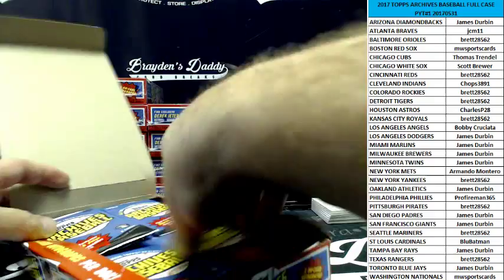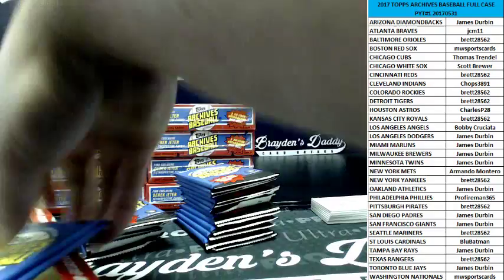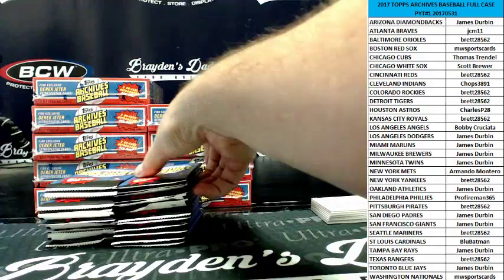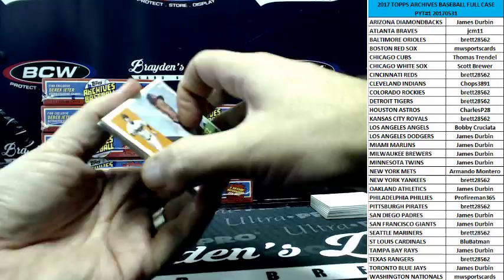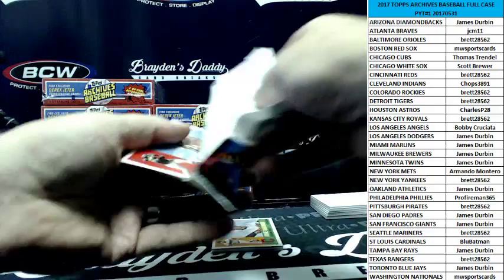Hopefully, I'll get to use the autofocus on this one. I don't think so, though. Depends on how shiny the gloss is. You want to hit an Obama card? Do they have Trump in it?